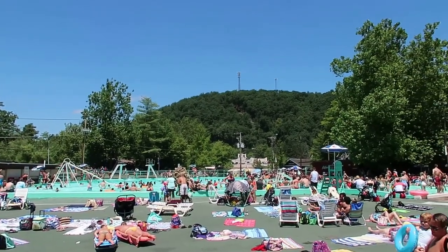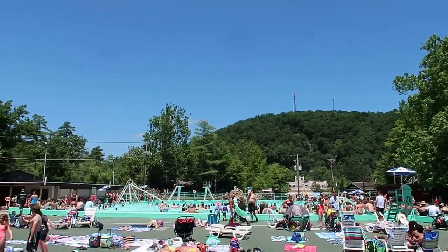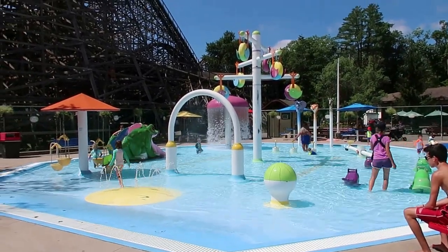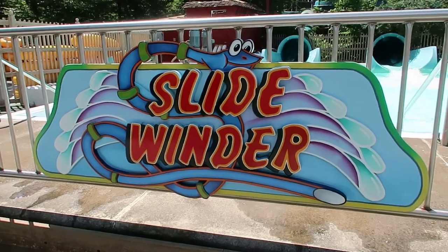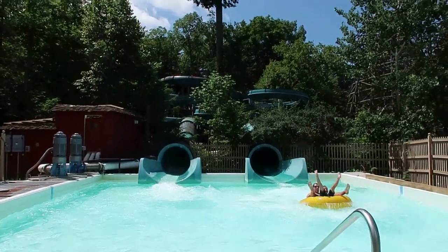It is a hot one today and people are enjoying basking in the sun and cooling off in that spring water. They have a nice splash pad for your kids here. Looks like a lot of fun. That's pretty awesome. Right next to the roller coaster. So they have several water slides here. Here are just a couple of them. This is the slide winder. There comes someone off of it right now.